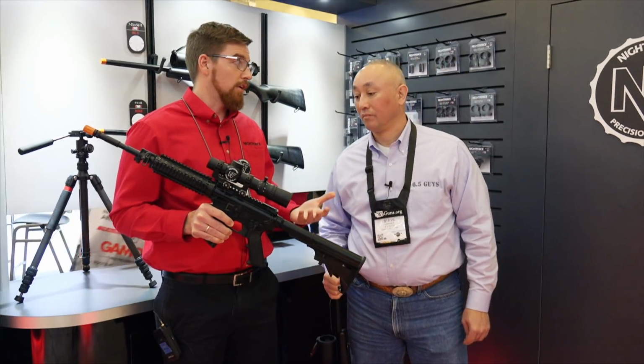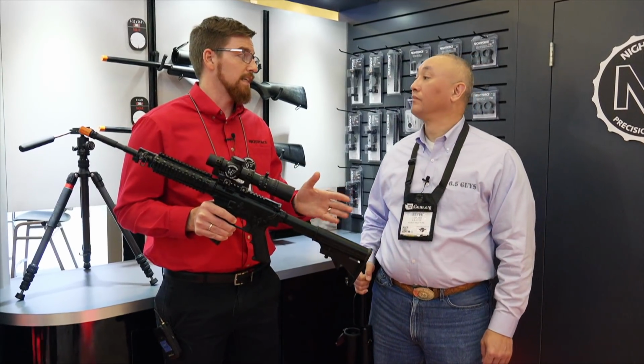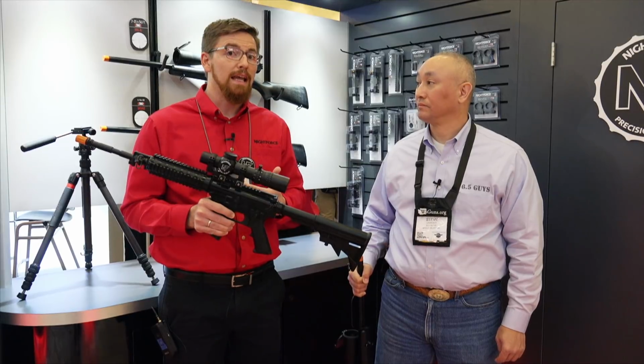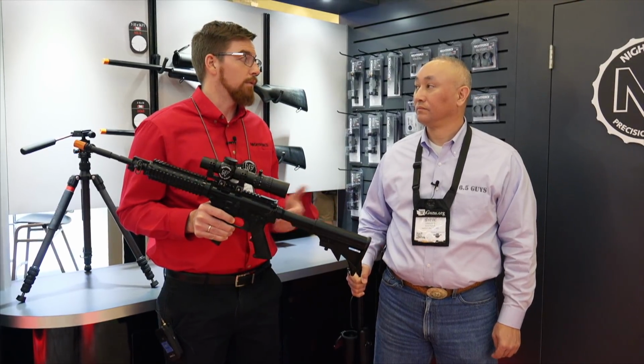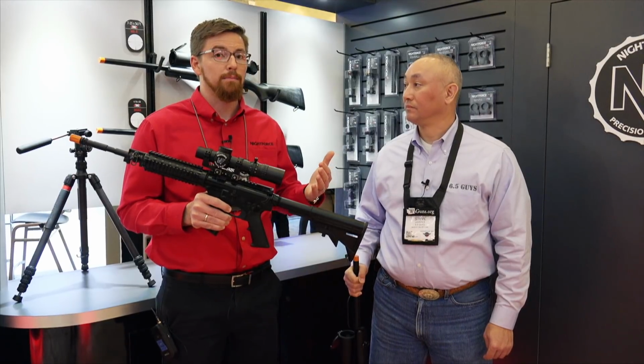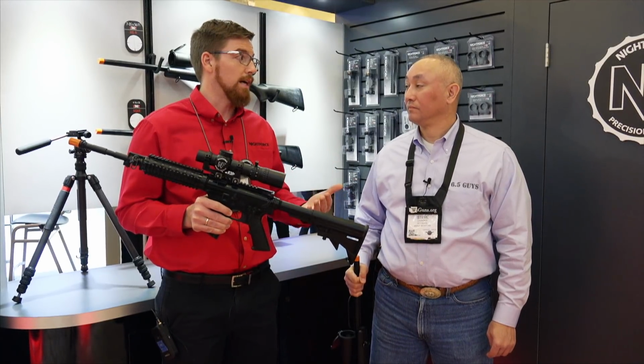So very, very bright, full sunlight, you're going to see it, you're not going to lose it, it's going to feel just like a red dot. But if you zoom into 8 power, because it's front focal plane, it will bring up that intelligent reticle on the inside that's got great mil-radian holds, including wind dots.